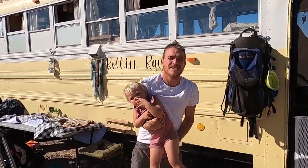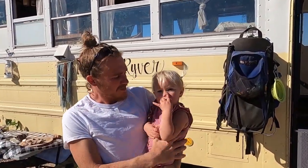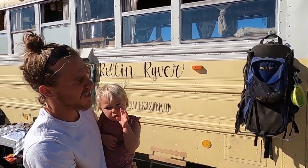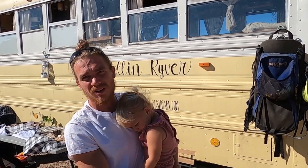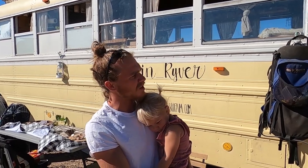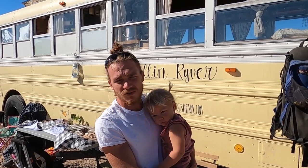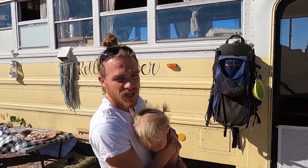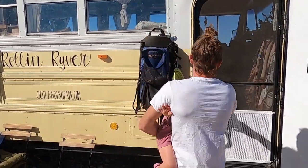How you doing? My name's Adam. This is Joella, and this is our house, Rolling River. She's a 2003 International. We did build her ourselves. We took her right out of the school district. She was running kids on a Friday and turning into a house on a Saturday the next day. So we'll take you inside and show you around. All right.